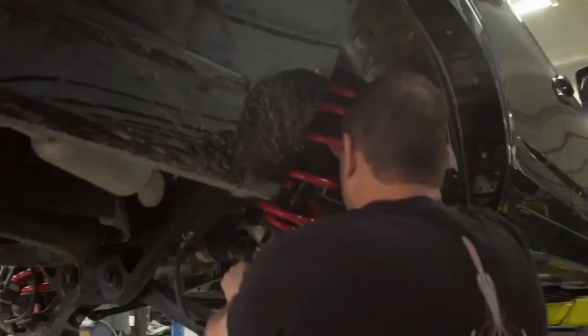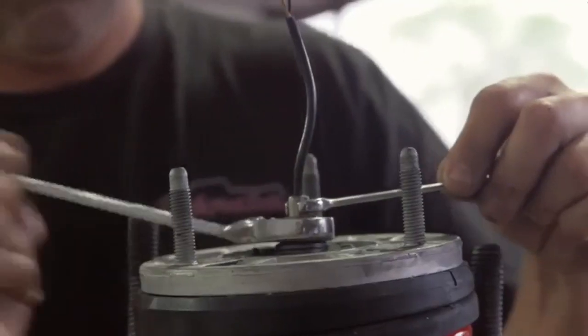Now we have all the springs mounted. We're going to bolt them on the truck. One step closer.